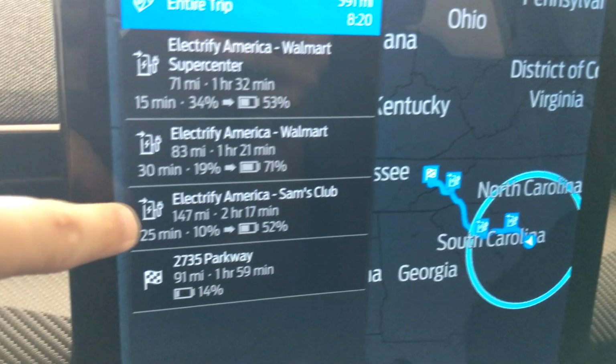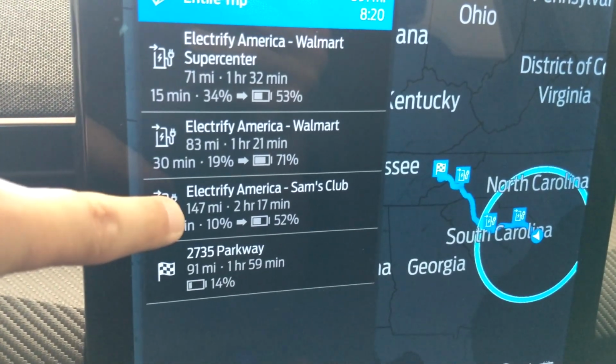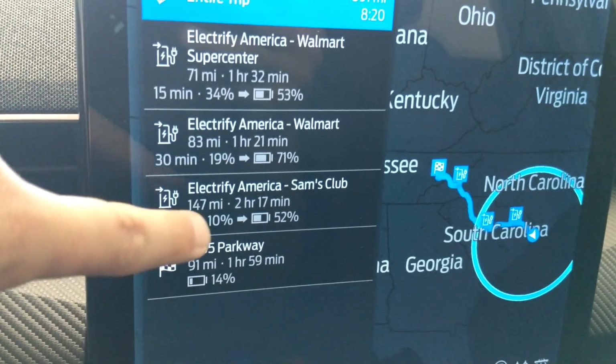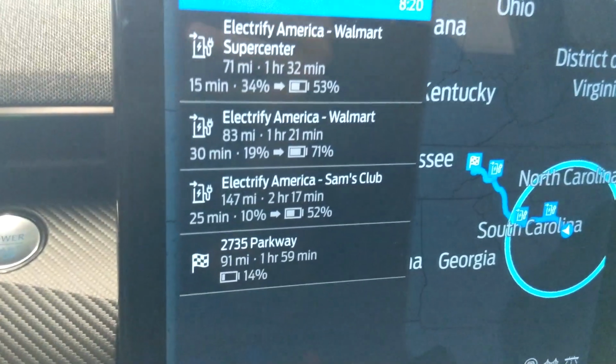This is a longer trip, though, from here to here. As you can see, it's 147 miles. So that is going to be pretty long on this battery. It says 71 to 10, so that's going to be 61% battery, it estimates.